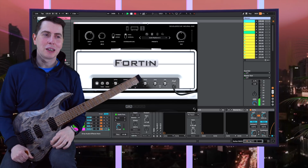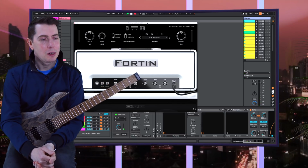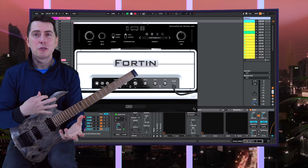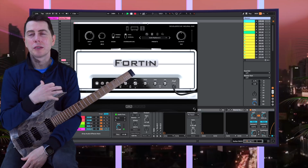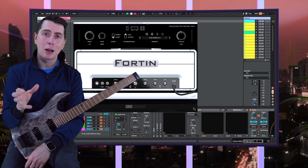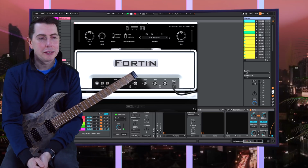Real twangy thing going on. It's a really, really cool sound. I like this one a lot. And like I say, it's a great way of introducing other flavors into your tone, because if you're feeling like you just want a totally different vibe, you can just swap out that overdrive channel by changing the overdrive pedal, and there you go.